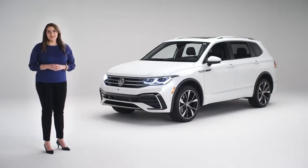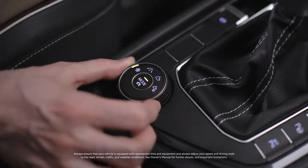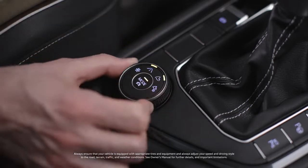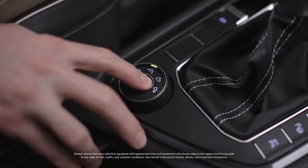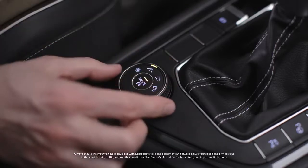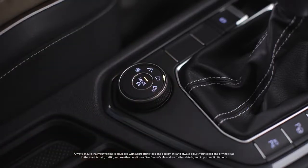There are 4 choices: Snow, On-Road, the default setting, Off-Road, and Off-Road Custom, where once again you choose settings that let your Tiguan optimize traction and stability. Remember, a button push changes your drive mode, while turning the knob controls your 4Motion mode.